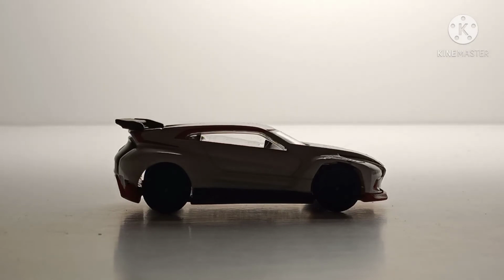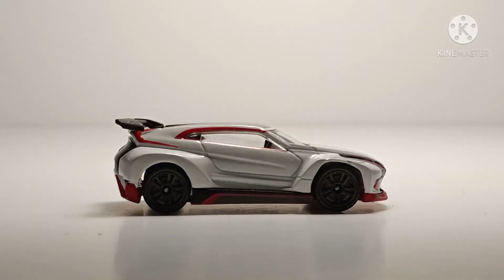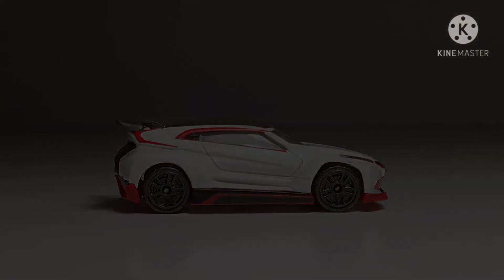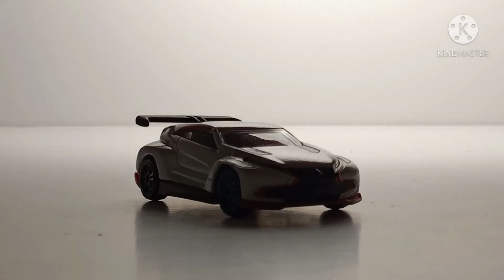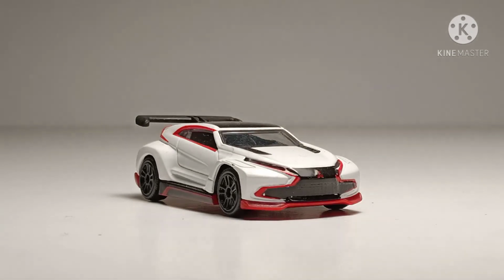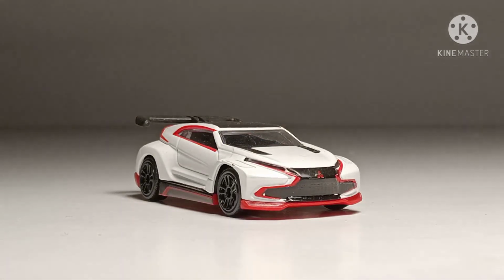This one is Mitsubishi, and this is, to be precise, an XR plug-in hybrid vehicle. This is a really chunky design, which doesn't quite go with the other super sleek designs that we've seen. Very wide casting this, and the base says 1:64 scale. It's pretty large, pretty wide.